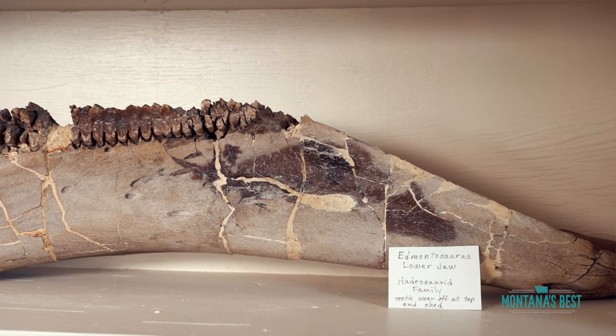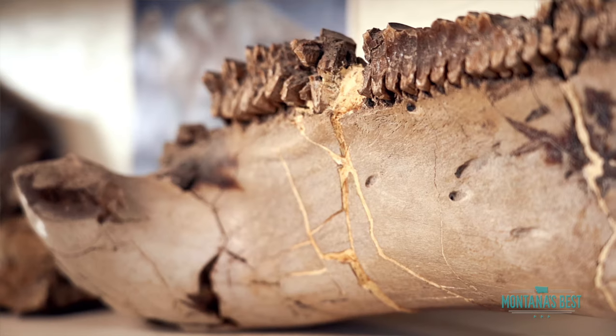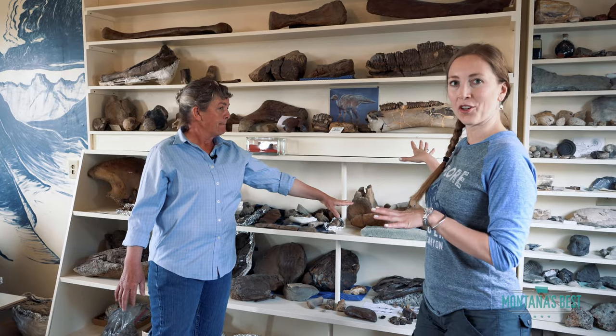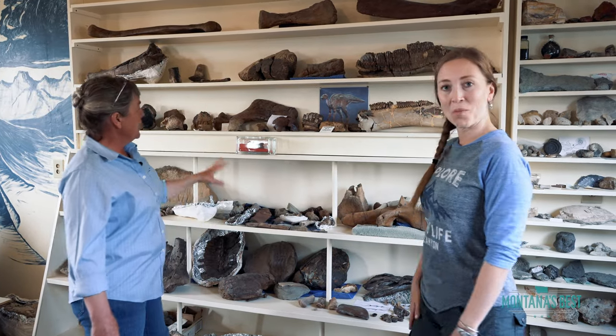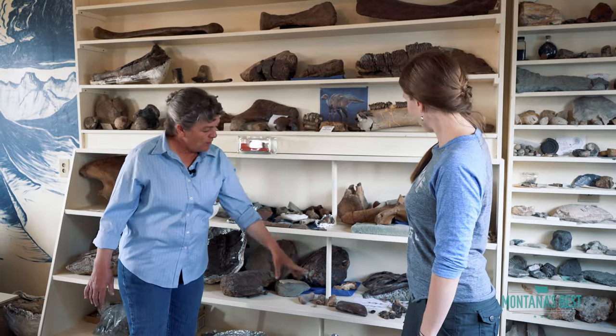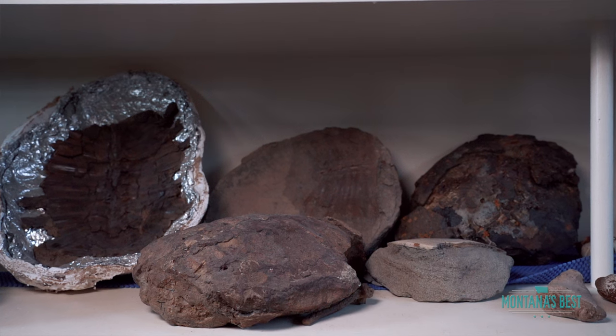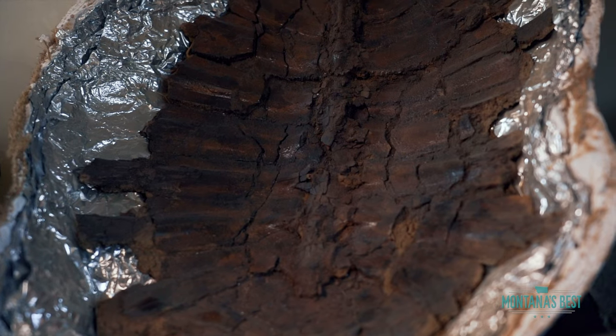These are jaws from the Edmontosaurus. This is the inside of his jaw, and those are a bank of teeth. So all of this right here has been found on your ranch? Most all of it, yeah. Any of the stuff that I'll show you is. There's some other gifts from other places scattered around here too. One of the other cool things we find a lot of is turtles. And there's turtles, crocodiles, alligators, champtosaur.